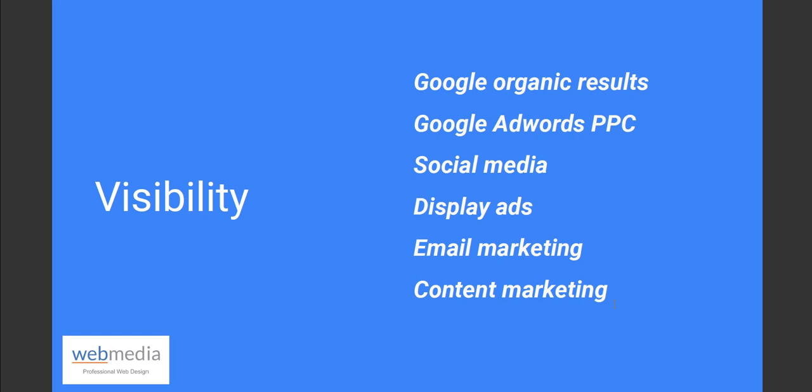And then finally, on Google organic results, you want to make sure that the metadata, which is certain items of data that sit behind the page and that Google looks at, the metadata reflects the same phrase as you've put as that main heading on your homepage.